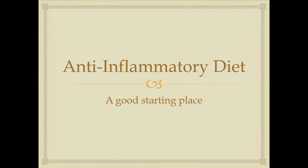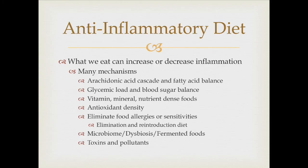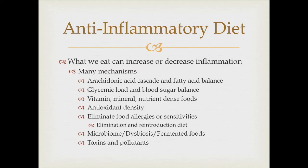So anti-inflammatory diet is also a really good starting place for a lot of people. And what we know is that what we eat can increase and decrease inflammation through many different mechanisms. There's the arachidonic acid cascade, fatty acid balance, glycemic load and blood sugar balance. This is extremely important. Carbs, sugar, you eat those in isolation without protein and fat or fiber, you get a blood sugar spike, insulin spike, and insulin is one of the most inflammatory molecules in the human body. Okay. So, the other thing that's really important with the anti-inflammatory diet is you end up having a lot of increased vitamins, nutrient-dense foods, increased antioxidants, again, as you work here to eliminate the allergies and sensitivities, et cetera.